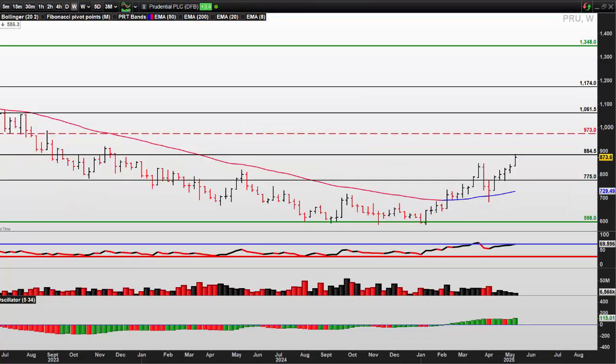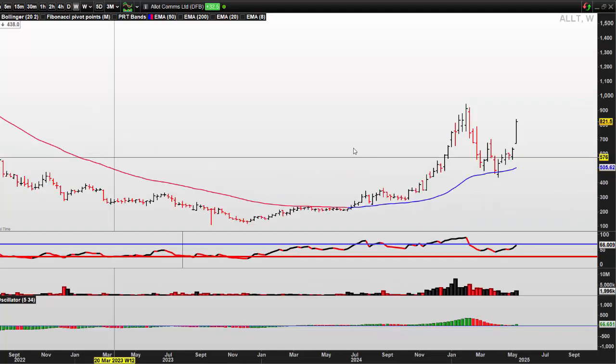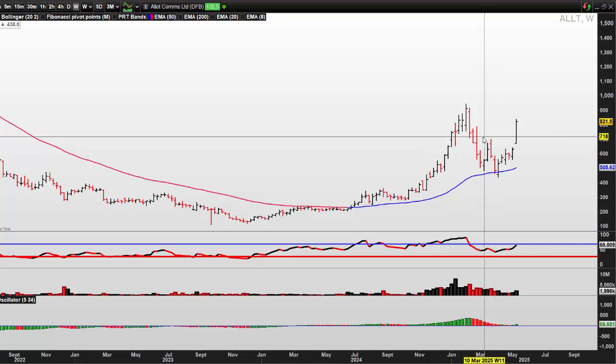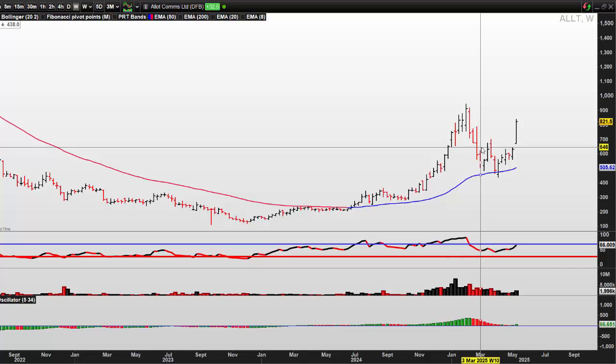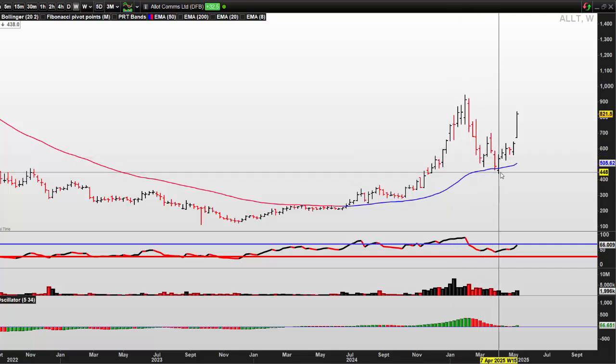Prudential still marching up. Right, stocks I like. Let me pause this. I was going to suggest this one, AWLT. This has popped. We've got a gap at 646. So I'm a little late calling this. It's been on my watch list for a few days. That dip at 4, so we've gone from 440 to 820. Wow.